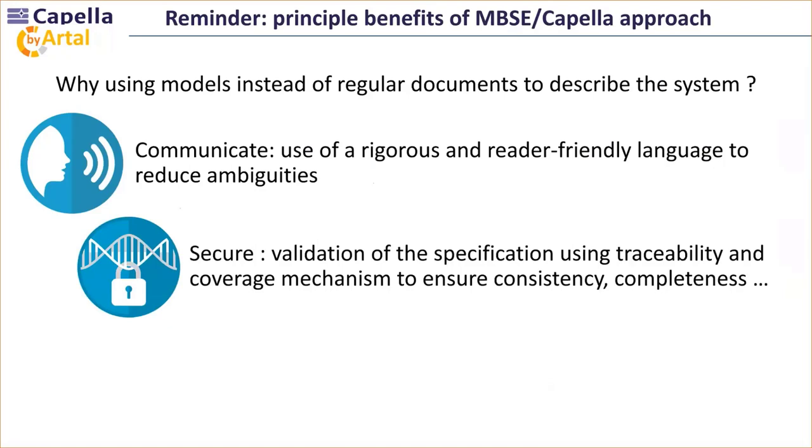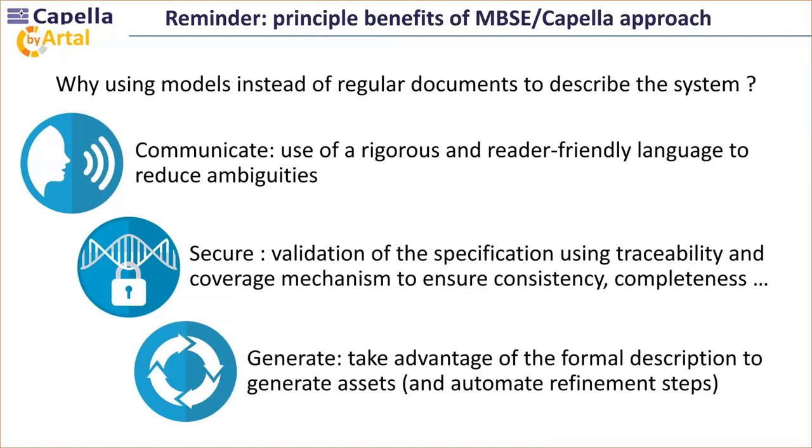specification. The second point is to secure the specification by ensuring traceability, consistency, completeness, and so on. The last point is to be able to automatically generate assets such as specification documents and so on, avoiding errors in the conversion of data by using automatic generation.